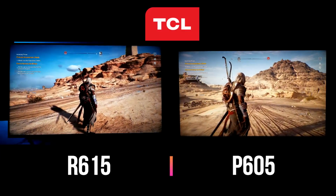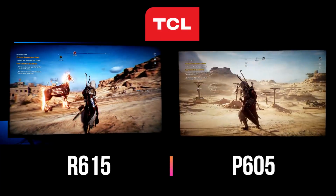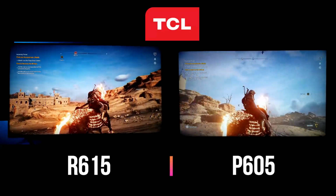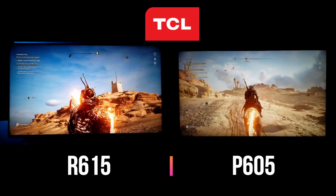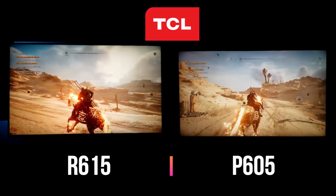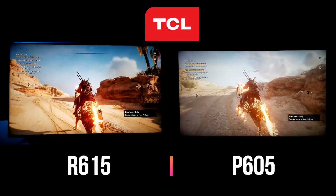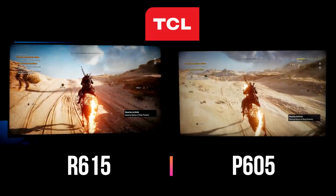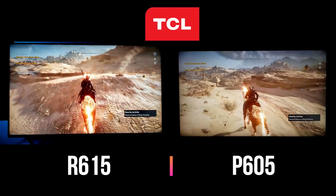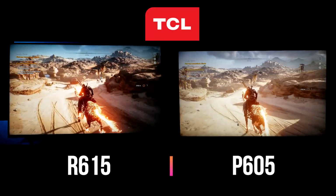Also keep in mind, TCL has Dolby Vision out of the box. You won't get Dolby Vision with the Sony X900E. Another thing that TCL has an advantage is that all 3 HDMI ports support HDR. Now the Sony, even though it has 4 HDMI ports, only 2 of them support HDR. So let's say that you have your Xbox One X, the PlayStation 4 Pro, and your PC, or maybe one of those 4K Ultra HD players.